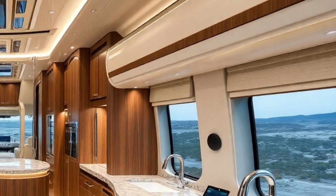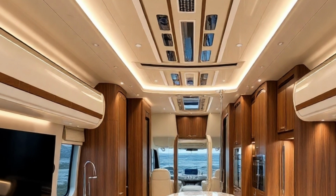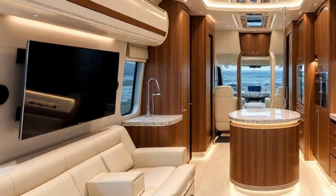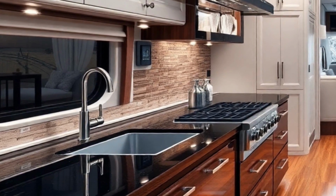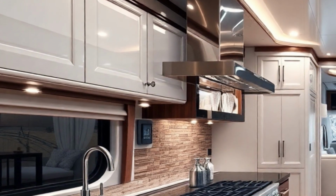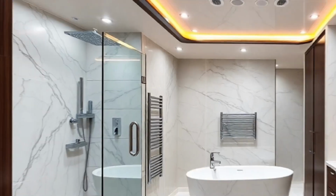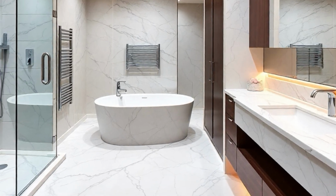The modular seating area converts effortlessly into a full-size bed, and there's a built-in workstation for digital nomads on the go. The kitchen is compact yet premium, featuring a 2-burner induction cooktop, convection microwave, full-size fridge, and smart storage to keep everything tidy and accessible. The bathroom includes a rainfall shower, composting toilet, and touch-free fixtures.